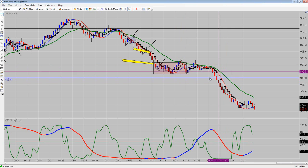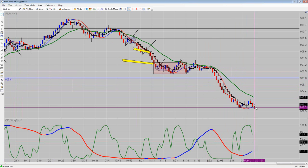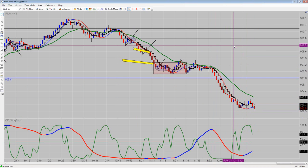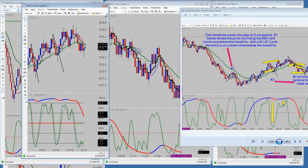You can see we did get down to that 5.8. Everybody that was in the live trading room this morning saw me put this line on there, and you can see we did eventually get down there, and well through it. All right, that was the Russell this morning. We ended plus 9 ticks on the Russell.